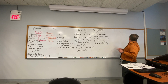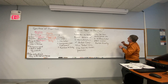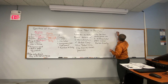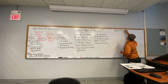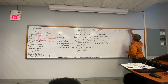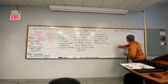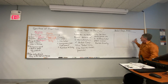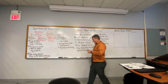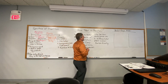All right, so yeah, this looks like a good spot. I want to make sure I have enough room. So here is the graph of perfect competition. So perfect competition model. So you're going to draw two graphs side by side. So give yourself enough room. Make sure you give yourself enough paper and make it nice and big. Don't cheap out on your paper for this one. This one's important.